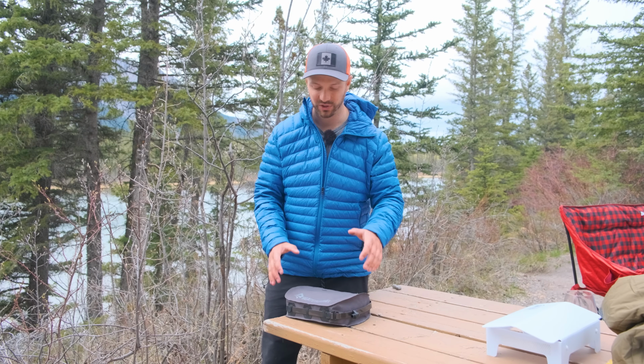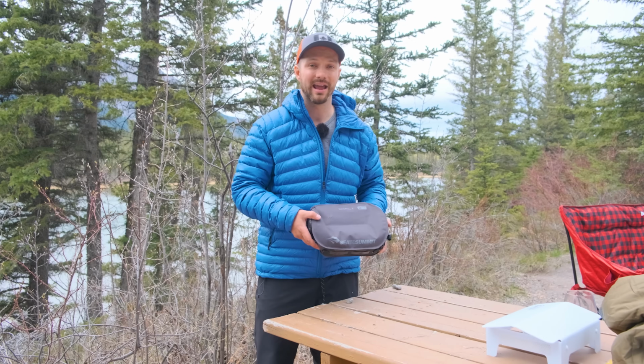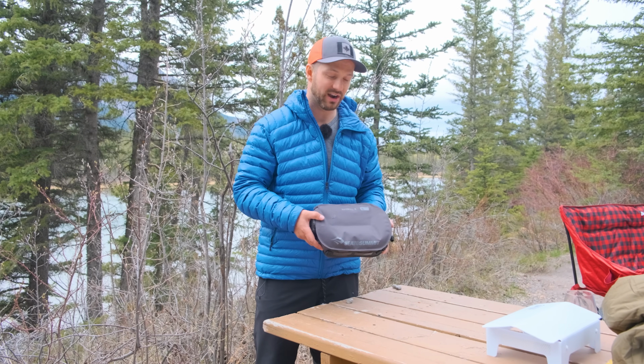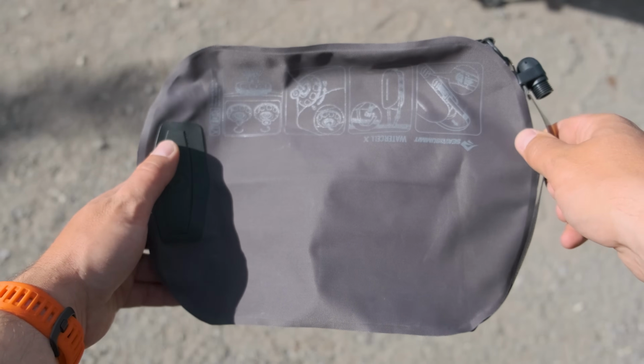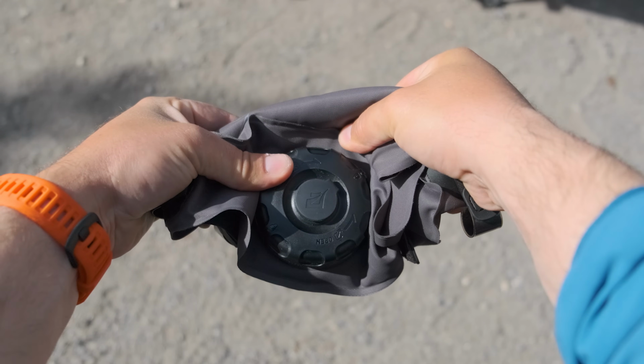A couple nice bonus features with the water cell is that it's very compactable. So a lot of the time when you're going to campgrounds, you'll see people have big blue jugs of water, and those are great, but they take up a lot of room when you're trying to store them around your house, and they're also just big and bulky. These are much more compact and easy to store.